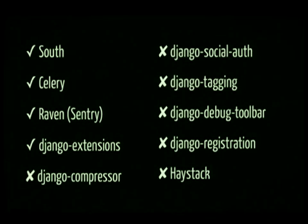So some good news and some bad news again. A lot of the big stuff, South, done. Celery, done. Raven, which is the client part that hooks up to the Sentry error reporter, done. But some bad news. Django compressor is not ported. Django social auth isn't ported. Some older stuff. I mean, Django tagging hasn't had an update since 2009, so that's probably not going to get ported. So it's a mixed bag when you go to evaluate your application's third-party dependencies.